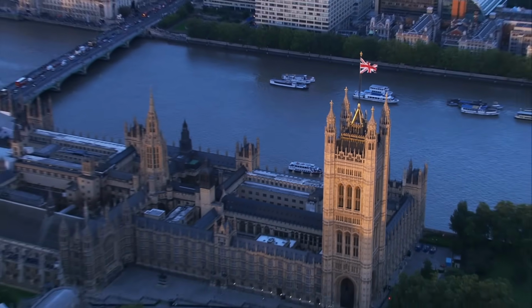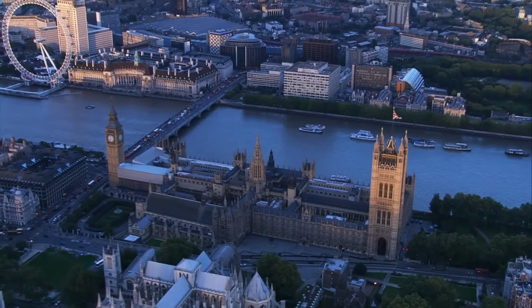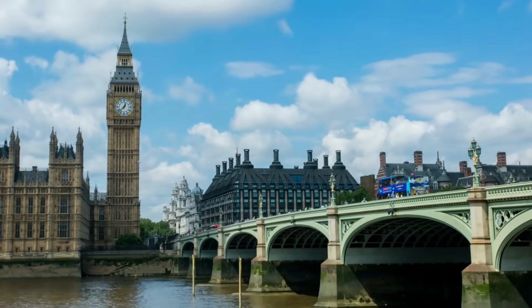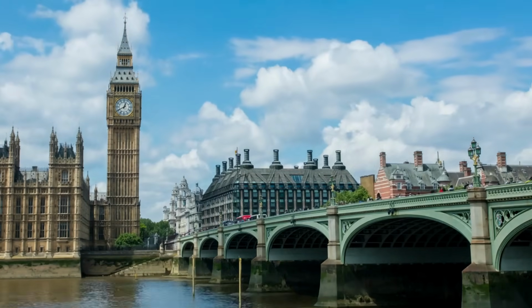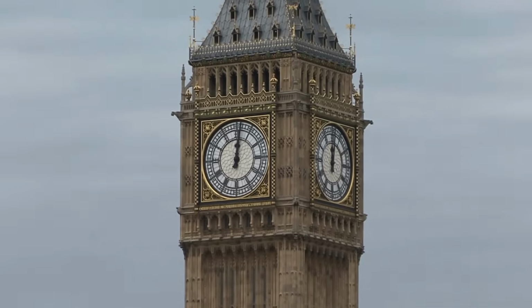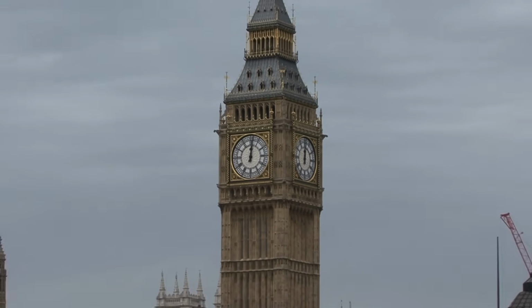The tower that's commonly known as Big Ben is officially called the Elizabeth Tower. It was previously called the Clock Tower, but was renamed in 2012 to honour Queen Elizabeth II's Diamond Jubilee. The bell itself is what is called Big Ben.